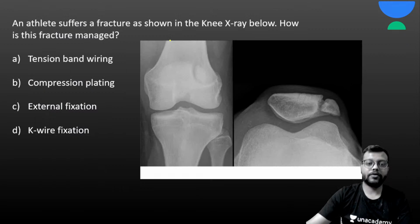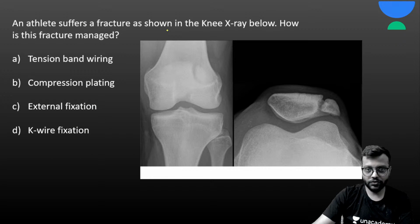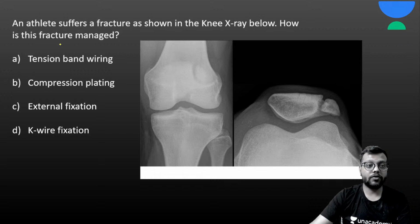Now coming to the next question. An athlete suffers a fracture as shown in the knee x-ray below. How is this fracture managed? Here are your 15 seconds.